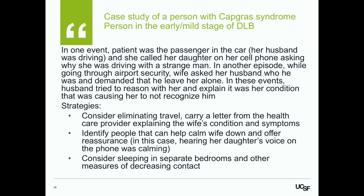In these events, the husband was trying to use reason and logic with her, explaining it was her condition that was causing her not to recognize him, and it would just escalate into a lot of anger on her part and definitely sadness and distress on his part. So some of the strategies in this case: consider not traveling. Airport security and traveling to strange places, while they used to be enjoyable, just may not be possible to do safely any longer.